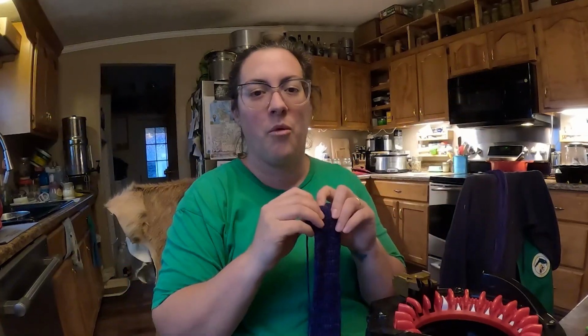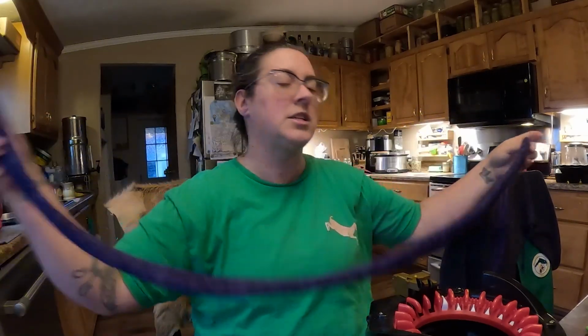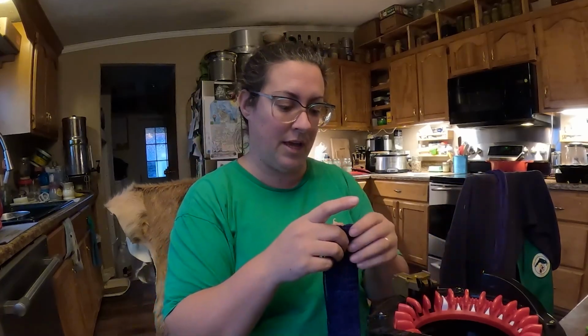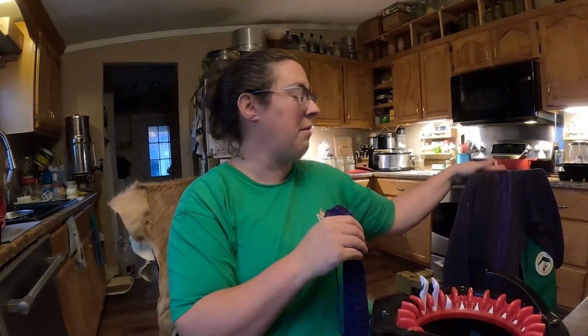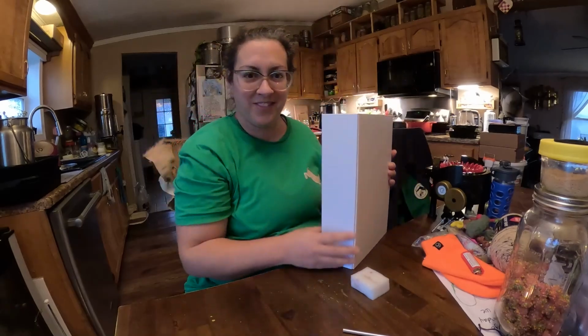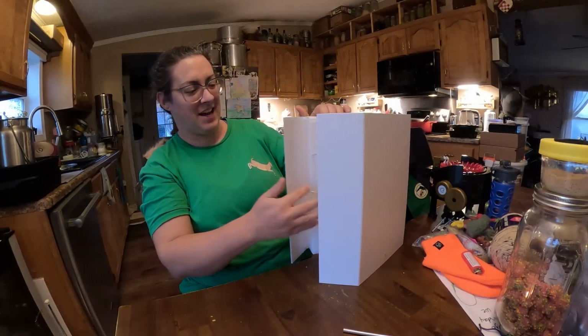So, that was really fast as an experimental project. What I'll be able to do is pick this apart, take the end out, and re-spin it on this and keep adding some yarn, and this won't go to waste.